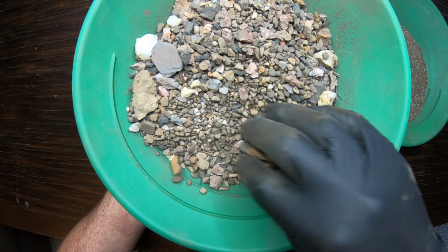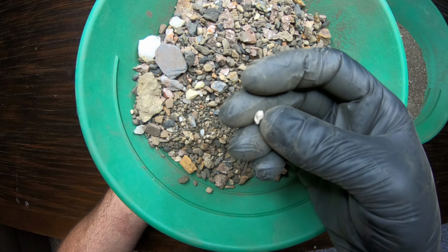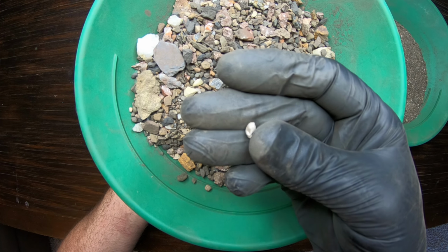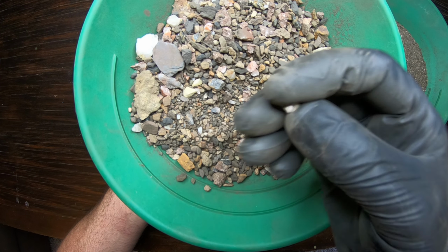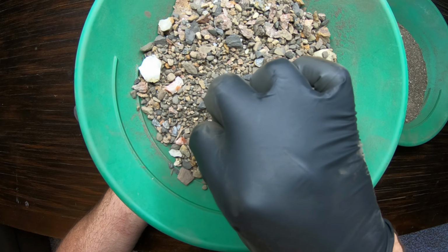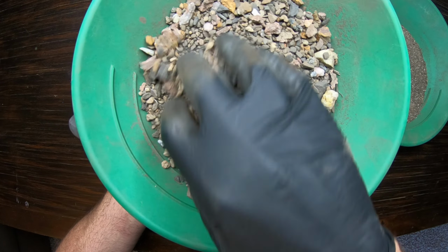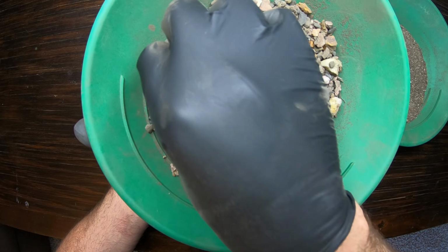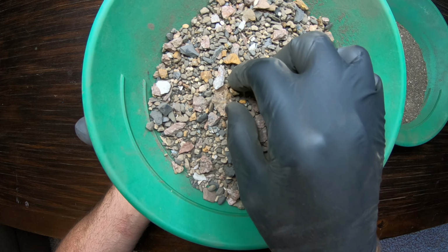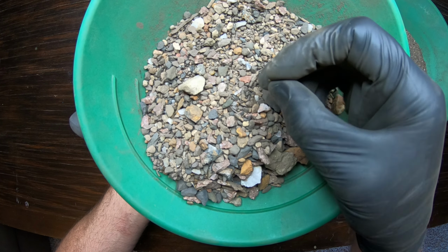I still gotta wash it off. I kinda wanna pick through this a little bit longer. What is that? That's a piece of metal as well, I think. That's really weird. There, no, that's pyrite. Now, you could sit through this stuff and just look through it all day. There's a piece of pyrite with some quartz. It's just really interesting stuff.